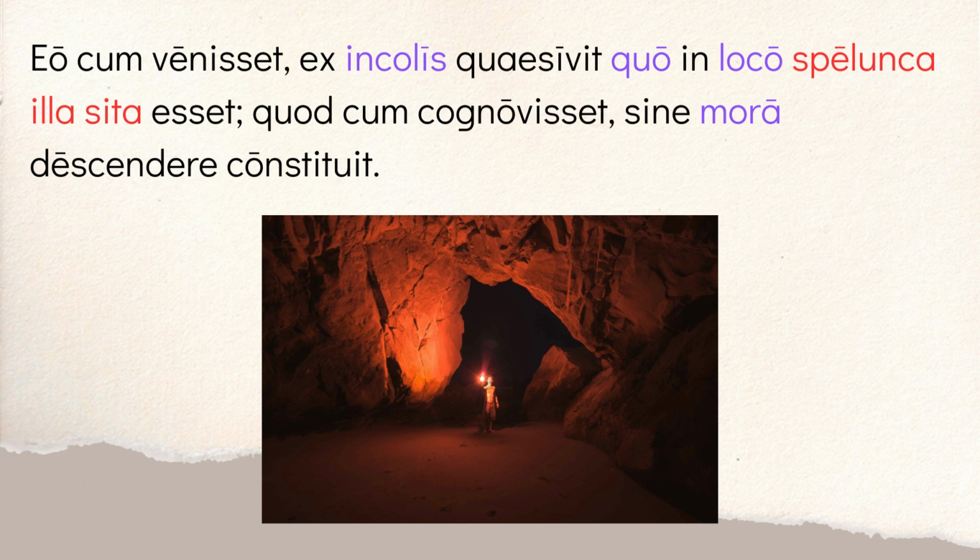Okay, and this esset here is subjunctive because you have an indirect question. So he's asking people something, but we don't have the direct quote. That's why you're seeing subjunctive going on. Then you have quod cum cognovisset. So when he had found out where he's supposed to go, sine mora, without delay, he decided, constituit, descendere, to go down. Okay, so he asked where it was located. Then, when he found out, right, the relative there, he decided to go right in. So he finds the cave, and he heads right in without stopping.